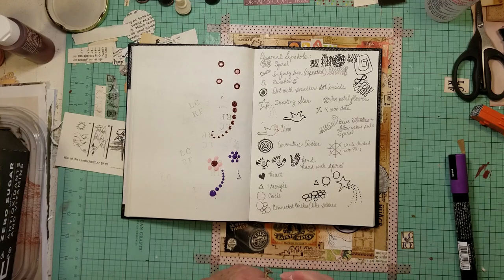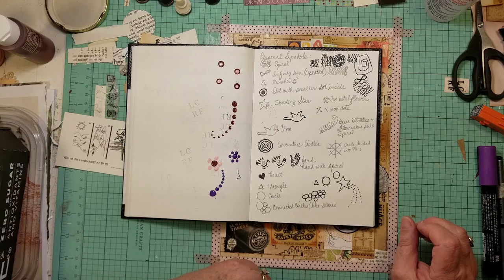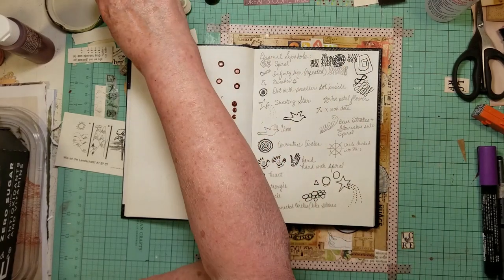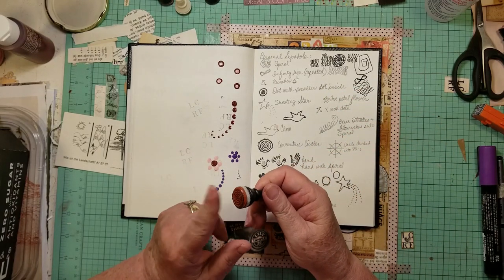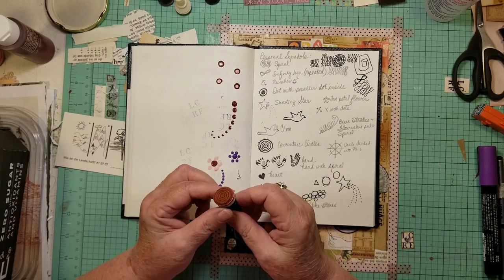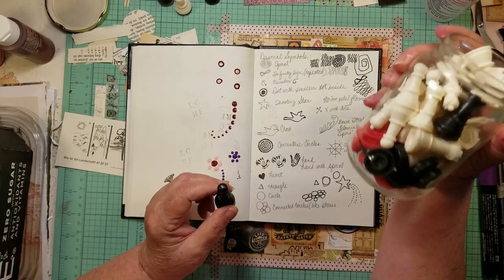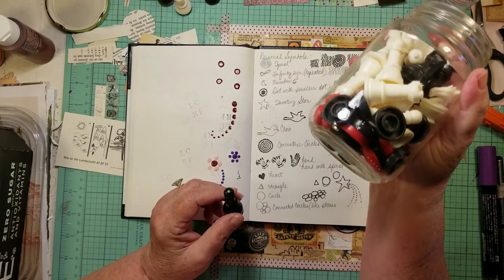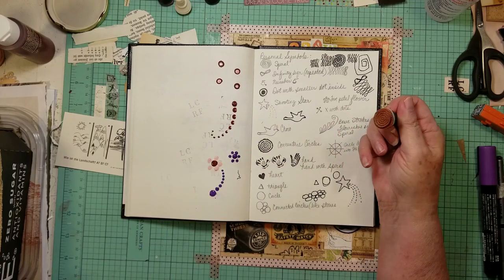And then I also like a couple other things, and I actually found some teeny tiny stamps that I can use. I didn't want to put these on a little block. I didn't want to use my hands and stamp without something to hold on to. So I had this jar of chess pieces and checkers. And I thought, you know what? This would make the perfect little stamp.